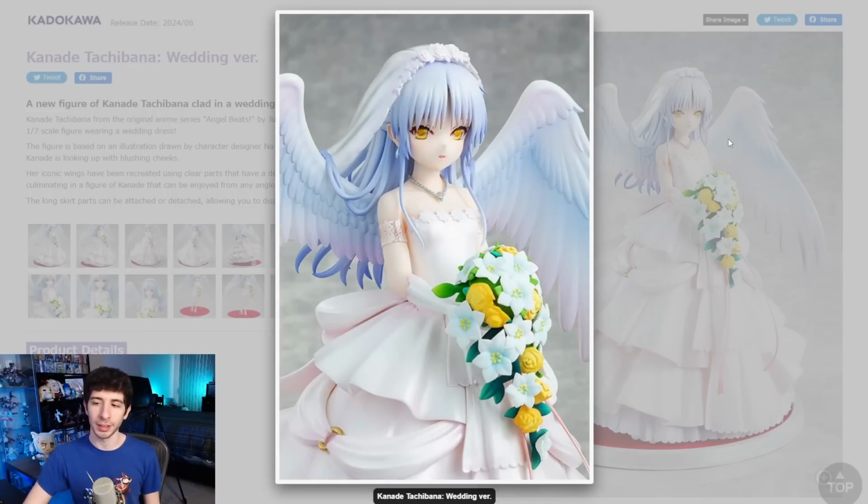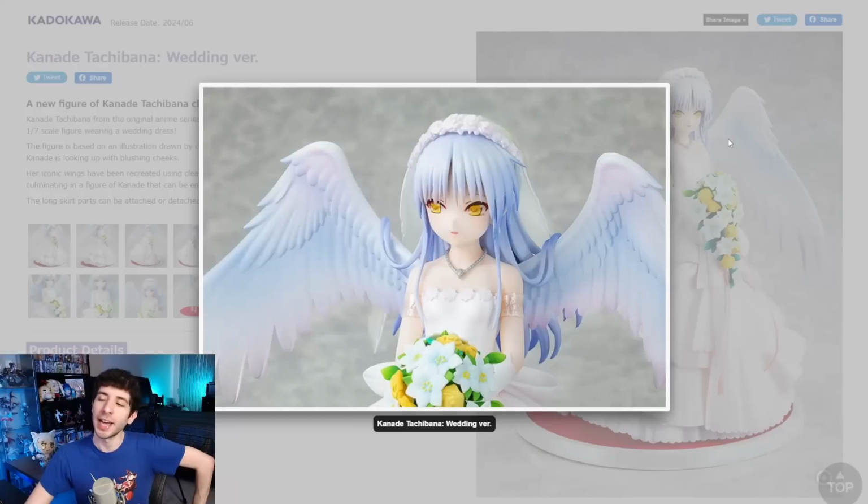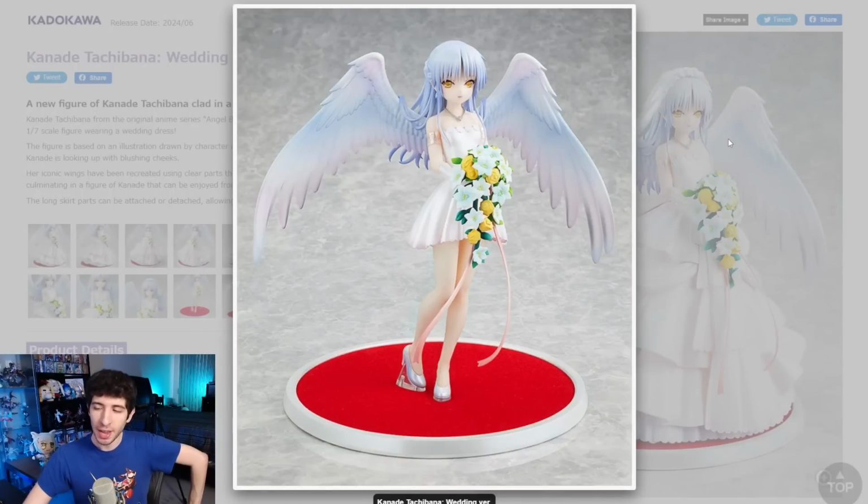One thing though that this figure has that's a bit of a gimmick is that you can take off the dress and then you have this mini skirt setup. Now, I'm not gonna say it looks bad, but I do think if you're going to be spending 30,000 yen on a wedding dress figure, then this kind of defeats the entire purpose of it. It still does look like a wedding style figure, but I don't know, it just kind of feels like a waste to me to spend all that money.